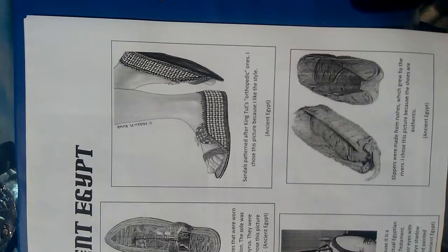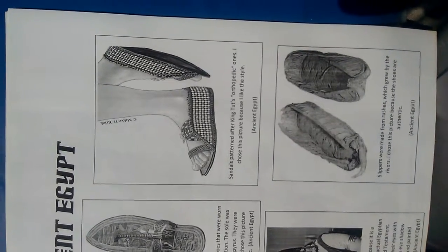Sandals patterned after King Tut's orthopedic ones. I chose this picture because I like the style. Ancient Egypt. Slippers are made from rushes which grew by the rivers. I chose this because the shoes are authentic.